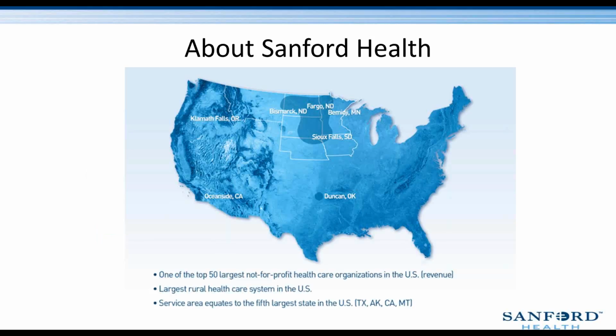We are one of the 50 largest not-for-profit healthcare organizations in the United States with 43 hospitals and 250 clinics. As you can see here on the slide, you can tell where our footprint is. We're the largest rural healthcare organization in the United States with over 27,000 employees, 1,400 of which are physicians, and we are the largest employer in the Dakotas. Our service area equates to the size of the 5th largest state in the United States. We're in 9 different states and 3 different countries.